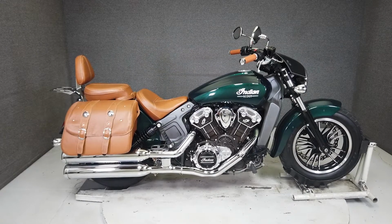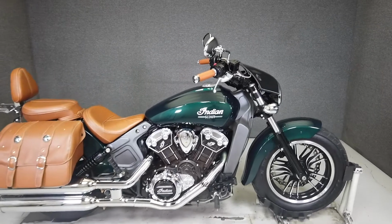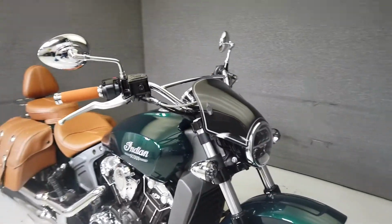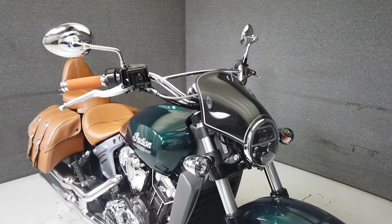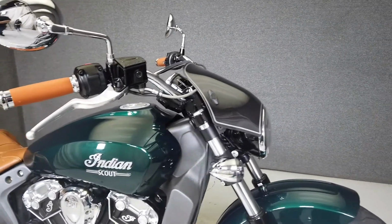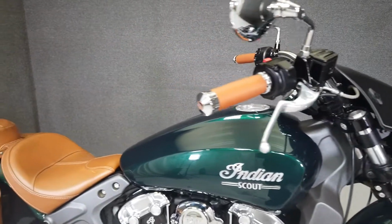This 2018 Indian Scout with 8,558 miles passes New Hampshire State inspection and runs well. It's been upgraded with a fly screen, aftermarket grips, passenger seat, saddlebags, backrest, and a luggage rack. With its polished chrome features, the Scout evokes a sense of nostalgia with its vintage styling cues.